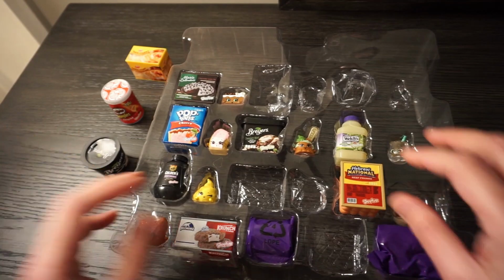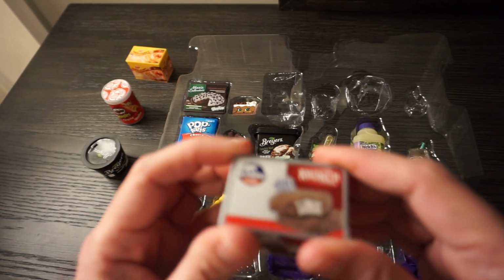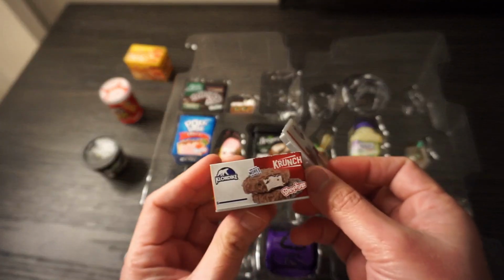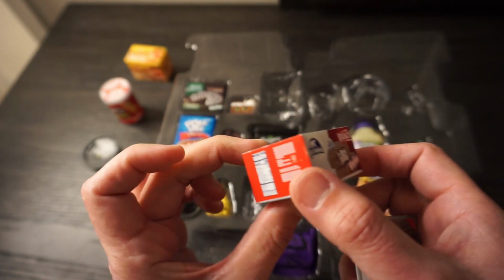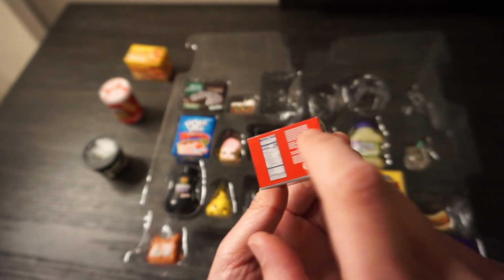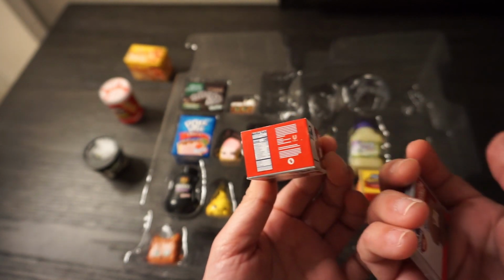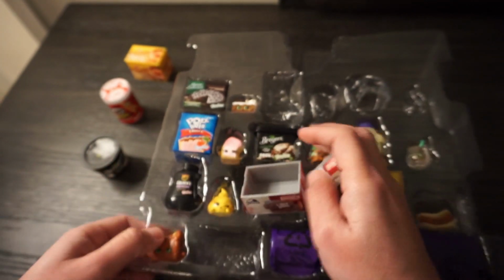The next is this one, the Klondike Crunch. How can I open this? Oh, there. It says Klondike Crunch. Well, the difference with the Mini Brands is that the Mini Brands have actual writing for the nutrition facts in here, but with this one it's all just lines, but it doesn't matter, it still looks cute. That's the Klondike, and then this is the Shopkins for the Klondike.